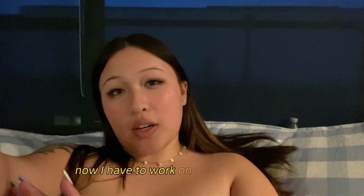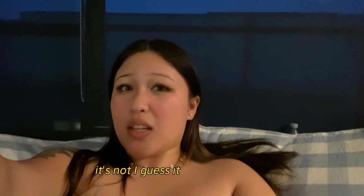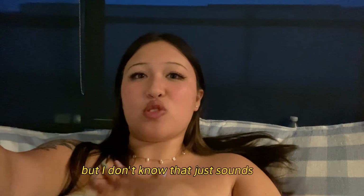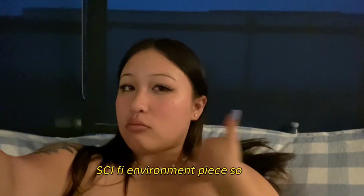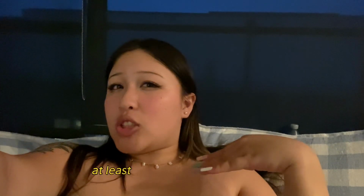Anyway, now I have to work on my science fiction. It is science fiction, but I don't know, that just sounds weird. Sci-fi environment piece, so yeah, using at least four different perspectives. So yeah, let's work.